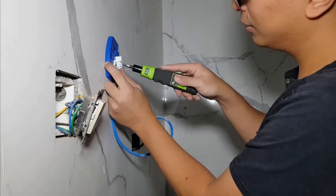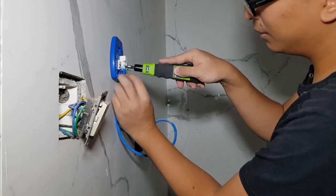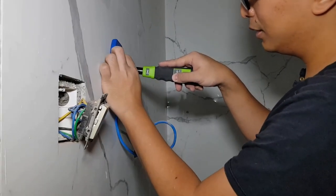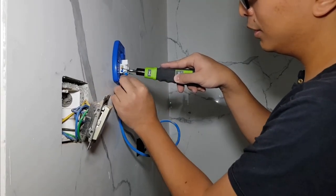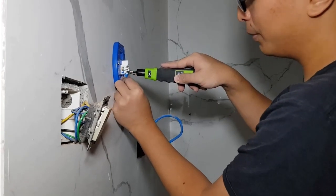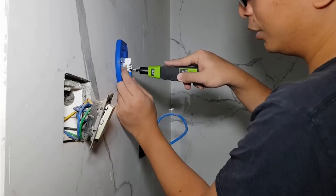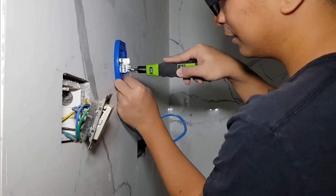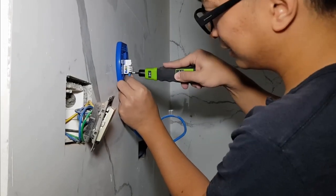So, paano pa gumagana tong punch down tool natin? So, makita nyo, this is the individual pair ng blue. Kapag pinunch down natin yan, may blade doon sa loob ng keystone jack that would cut yung individual pair natin para mag-connect yung electrical wiring ng keystone and our cable. So, pag pinunch down natin to, sabay, pinuputol na rin ng punch down tool natin itong extra or yung sobrang kable. Okay. So, that's it.